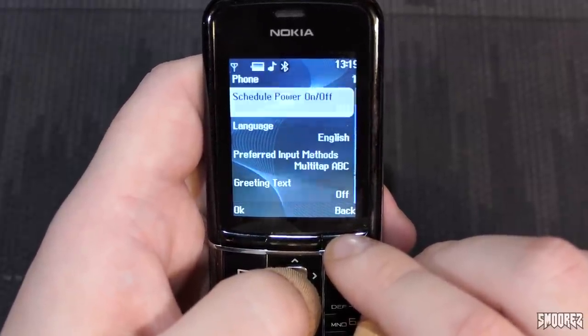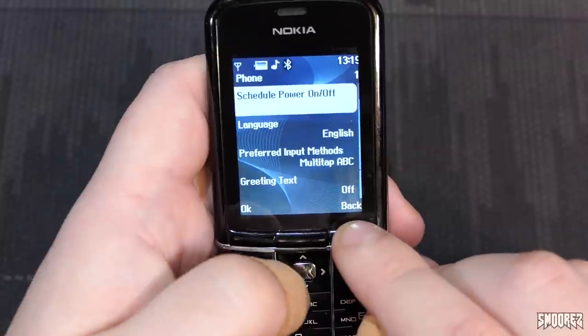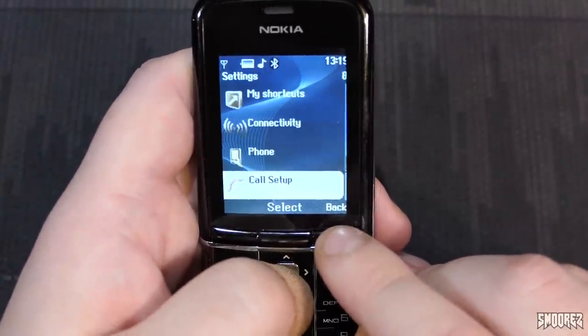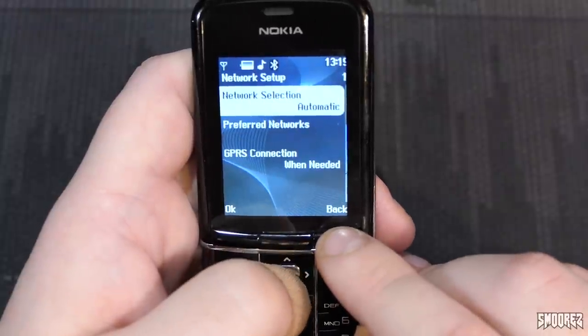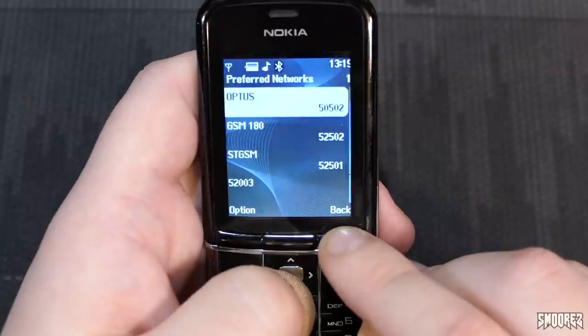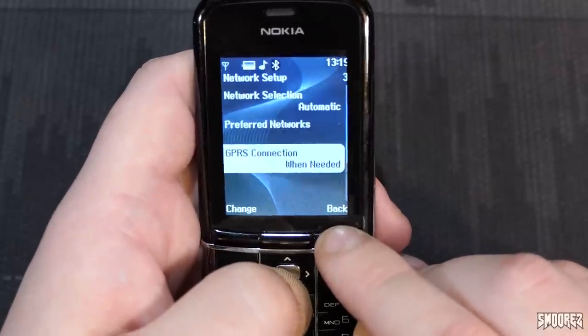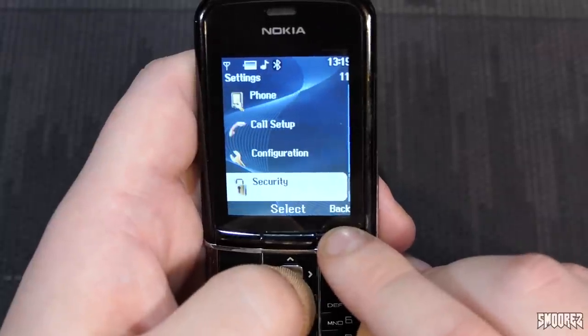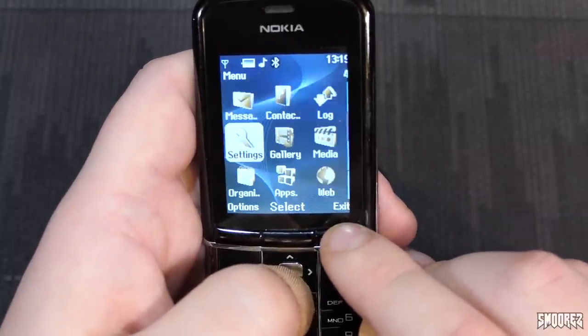Flight is in normal mode. Sensor is on. I wonder what the sensor is. Call setup, caller ID, all that sort of thing. Nothing really that important. Configuration, network selection, preferred networks. Optus is there, and I put an Optus one in, but it's probably GSM only, which sucks. Security, all that sort of thing. Restore factory settings, and that's about it on this one.